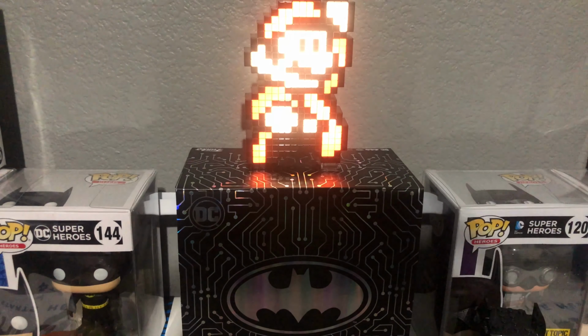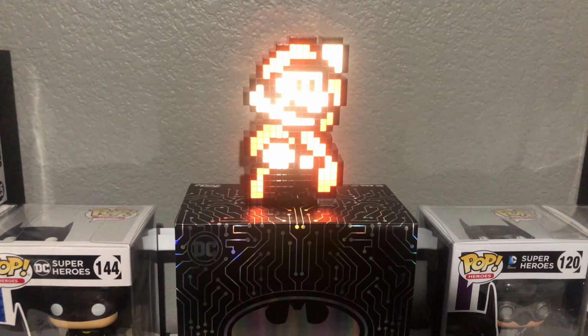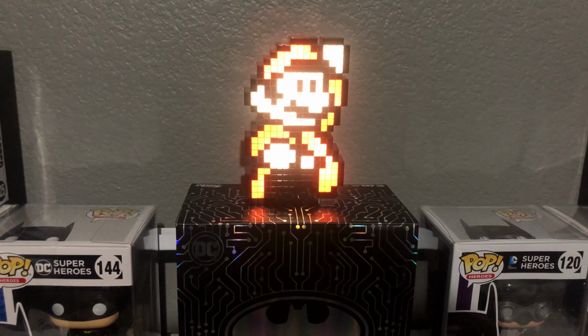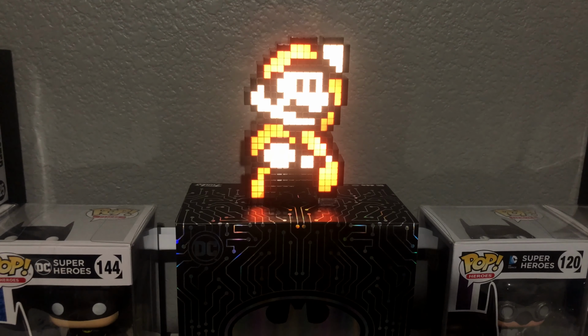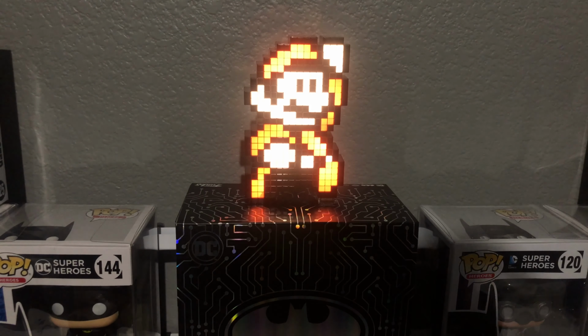It's made by Pixel Pals, and they do several different statues, figures, whatever it may be. Give it a little bit more focus there. But this is from Super Mario Brothers 3, classic Nintendo game, and it lights up. There's a little switch on the back that you can flip and it'll light up.